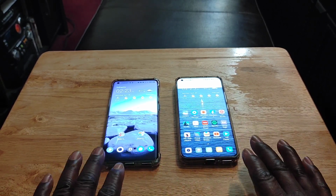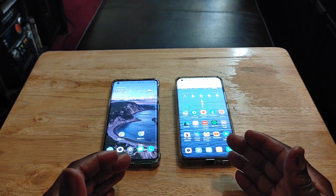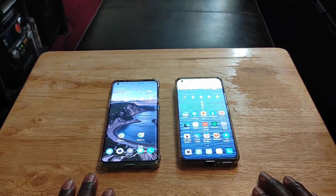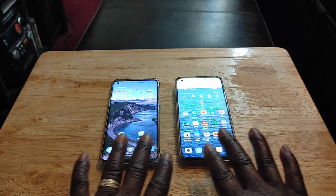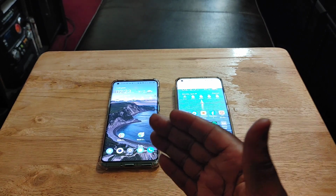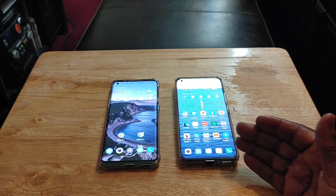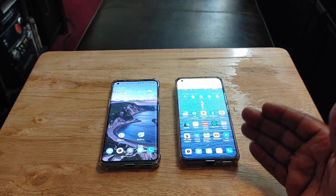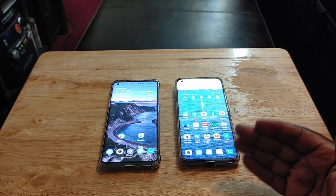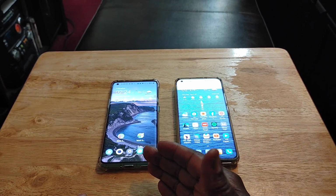Both of these phones are great. I love them both. You're going to get great performance, great battery life, great displays, great speakers, great cameras, and great build quality. So you're going to be fine with either one of these devices. However, I'll say again, the advantage that the OnePlus 8 Pro has is that you can use it on any carrier. You can't do that with the Mi 11 Ultra, at least not in the US. If you're outside of the US, you're going to be fine. You're going to be able to use it wherever you want. But in the United States, the upper hand is definitely the OnePlus 8 Pro.